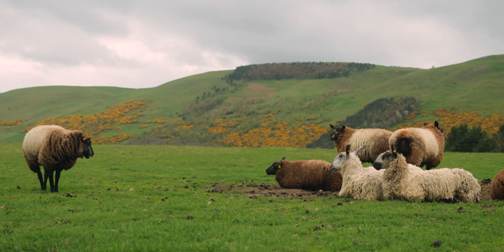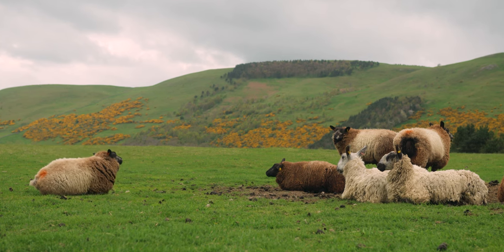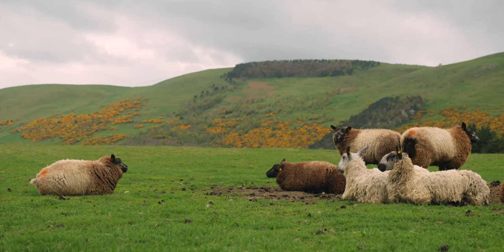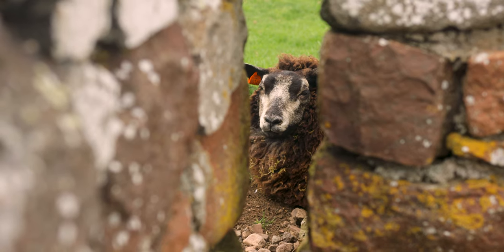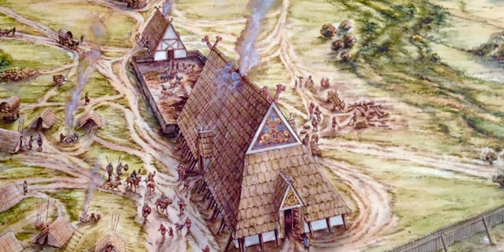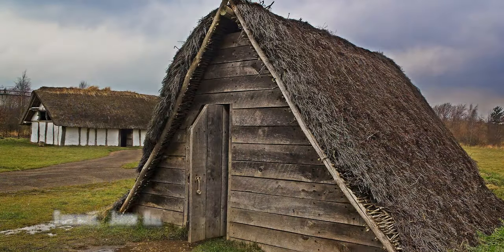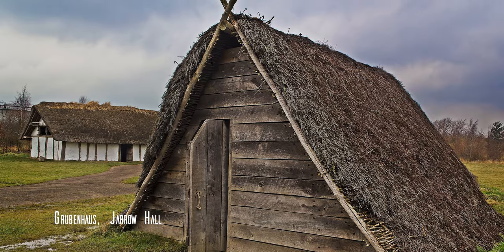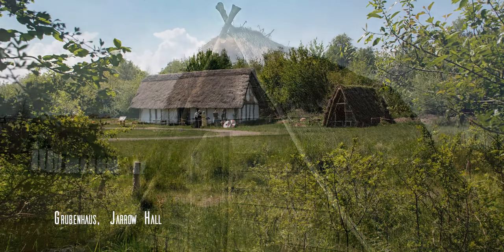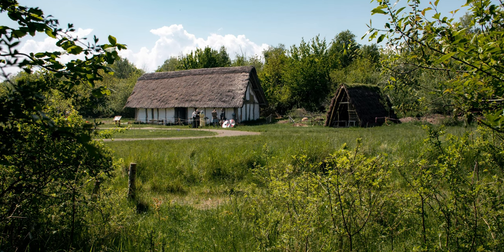The real importance of Ad Gefrin began in the 6th century, when the newly established Anglo-Saxon kings of Northumbria built a royal residence here. This included the Great Hall, some 80 feet in length, alongside several Grubenhäuser, like this one located at Jarrow Hall. These buildings may have been residential, although recent theories suggest they were more likely to be industrial in nature.